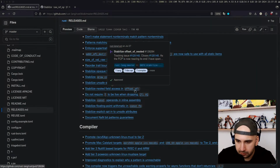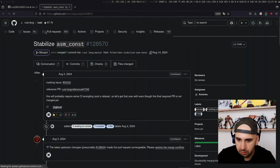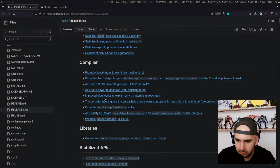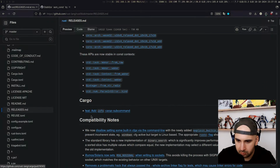Stabilize nested field access. Stabilize const operands in inline assembly. Probably I'll need that in the future. Compiler, libraries, and so on.